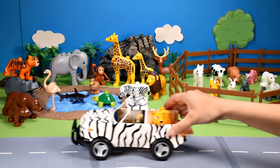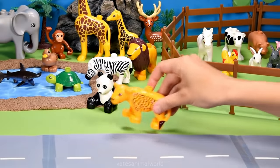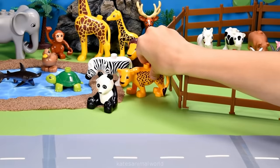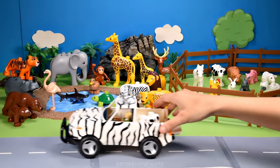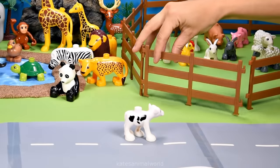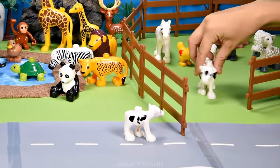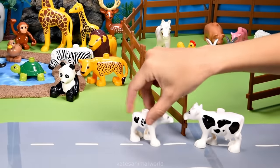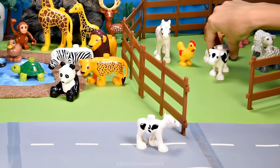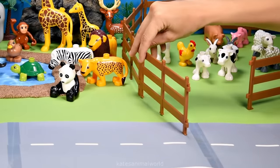Oh, the car's here. Who's that in the back? It's a cheetah. A cheetah is also from the cat family, just like the lion and tiger. Oh, the car's here. Who's that? It's a baby cow. And I bet their mum is happy to see them. Oh, hi, mum. A baby cow is also known as a calf. Come on, baby. I'm coming, mum. Don't forget to close the gate.